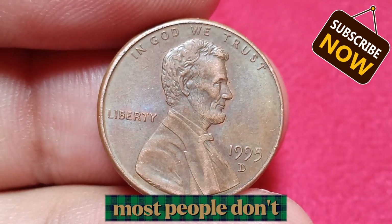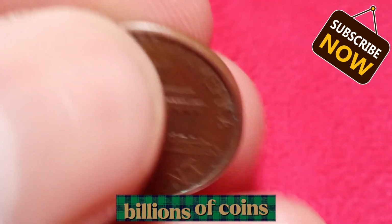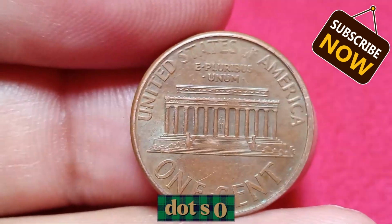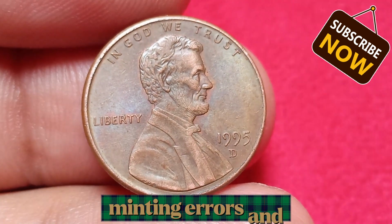But here's what most people don't realize: there are some serious gems hiding among those billions of coins. And if you know what to look for, you could be in for a big surprise. So what makes a 1995 penny so valuable? First, let's talk minting errors and varieties.